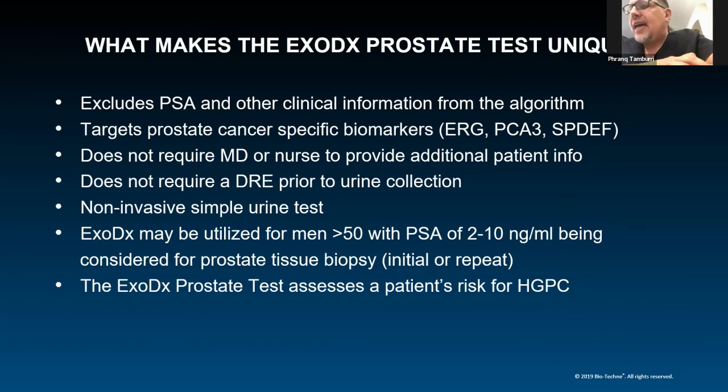So yes, you would contact ExoDX. I'm going to make sure I have that correct. And then you set up an account with them. They will send you these test kits. They are large styrofoam boxes, and they also send with you a little collection kit.